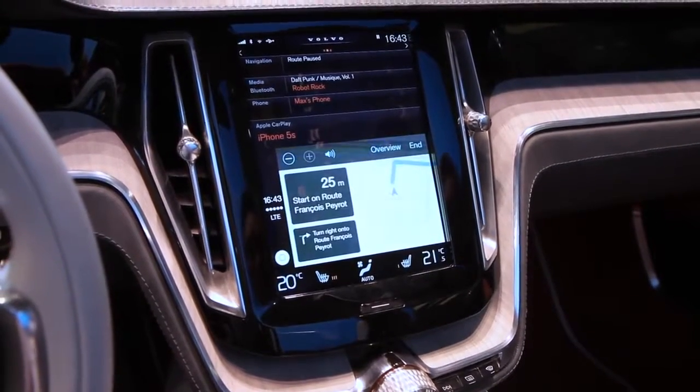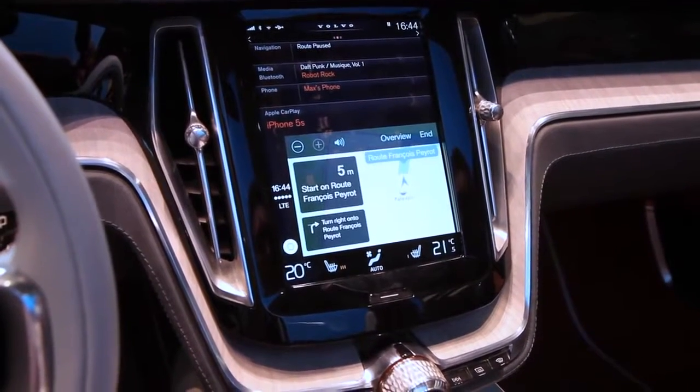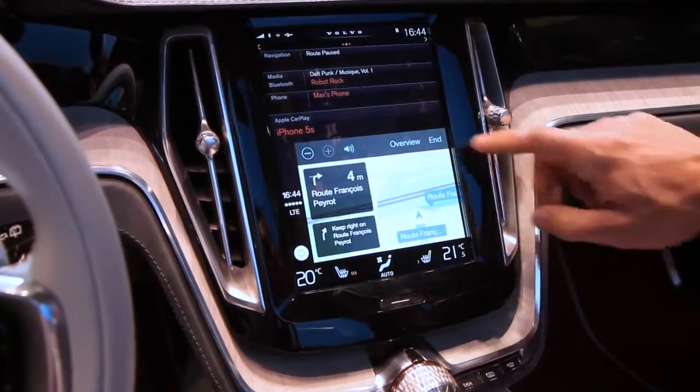Starting route to International Red Cross and Red Crescent Museum. Head northwest on Route Francois Peyraud. Then turn right onto Route Francois Peyraud.